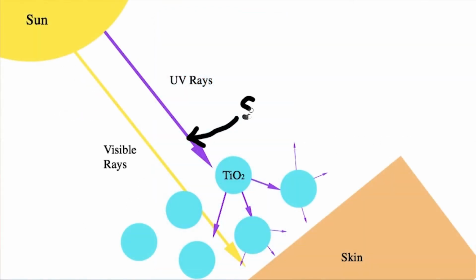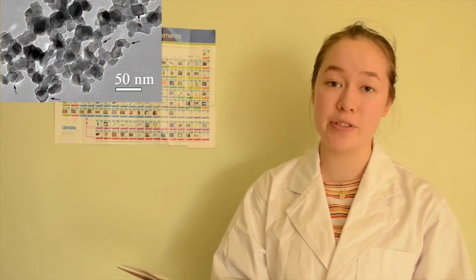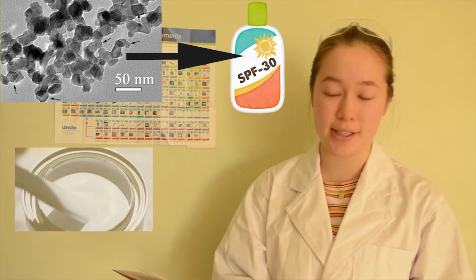This means nanoparticles of titanium dioxide and zinc oxide scatter light of smaller wavelengths to a greater degree, better protecting against ultraviolet radiation. We can use these properties in designing sunscreens. Sunscreens use particles of titanium dioxide and zinc oxide that are 25 to 50 nanometers wide, making them transparent on the skin while retaining a high UV light absorbing capacity.